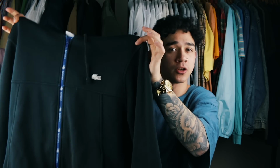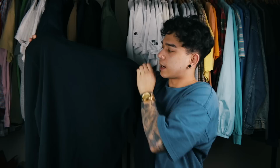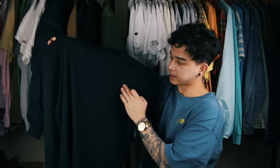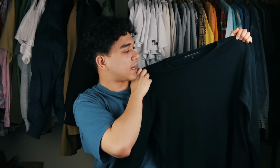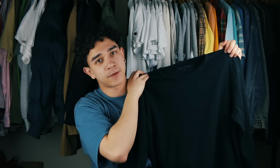So, the Lacoste hoodie. And the next thing that I got from the thrift store is just a little something that I bought for myself. It's just this long sleeve French Connection t-shirt. I don't think you can see it on the camera, but it says FC UK on the front. French Connection UK, it's not that naughty word, bruv. But yeah, it's just a basic long sleeve t-shirt in a size extra large because baggy fits for the win.